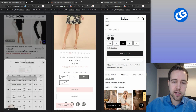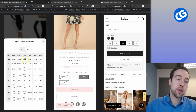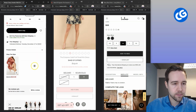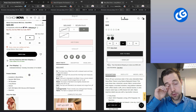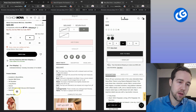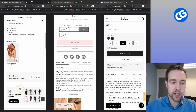So 3 different size charts, and generally a good implementation here with the inches and centimeters. It's just really clear what the actual sizes are. So well done. Next up, we have the product details. If it is going to be a small drop down like this, I don't see a downside of having it open, and then producing a little bit of a buffer between the add to bag and the next products.